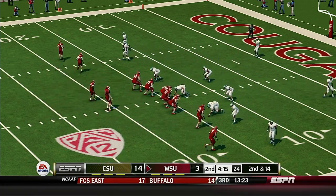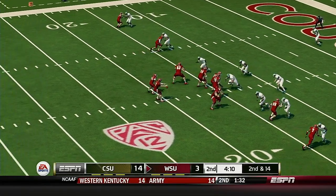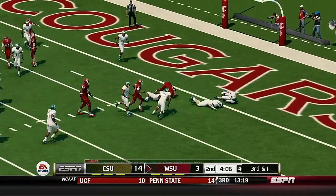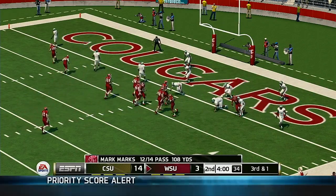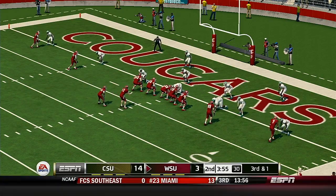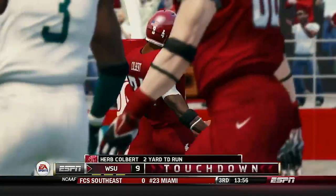Mike 40, Mike 40, check, check, he's coming, he's coming. Ready! And he's tackled at the 2-yard line. Touchdown, Cougars!